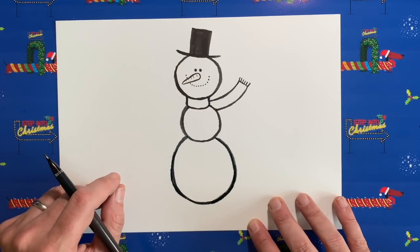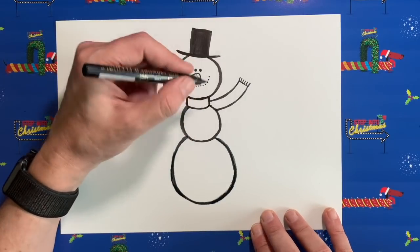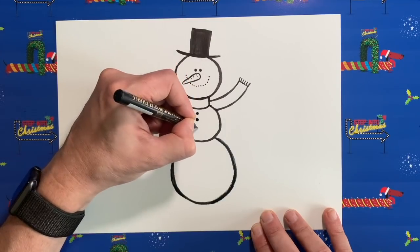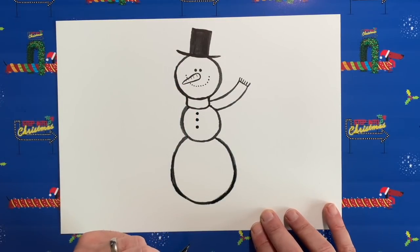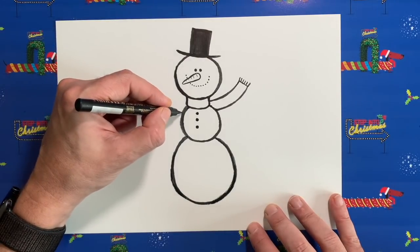Pretty much there now with our snowman. We just need to add a few more little details now. Buttons! Little buttons made of bits of coal or stones or something. So we're just gonna do them very simply as three tiny black dots. There we go. One, two, three. Lovely little buttons. And the very last thing that we have to draw is our snowman's arms, which are gonna be made out of sticks. So this is how we do that.